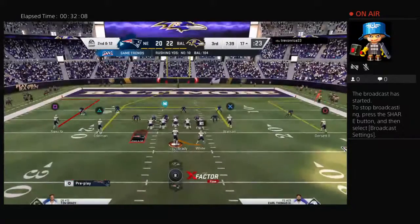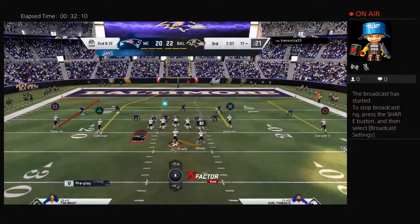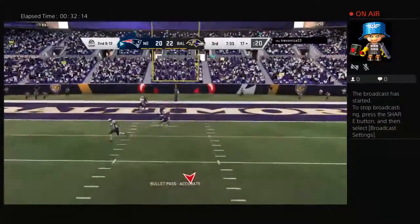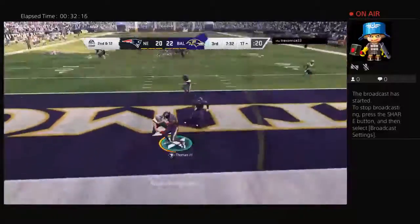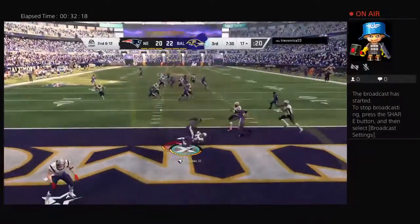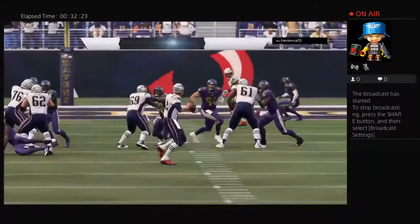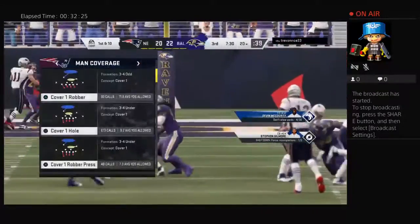First play of the drive goes the wrong way. Here's 2nd and 12. They fake the handoff. Now Brady. And this is going to be intercepted. It's the former Seahawk, Earl Thomas. He was looking for Edelman there.